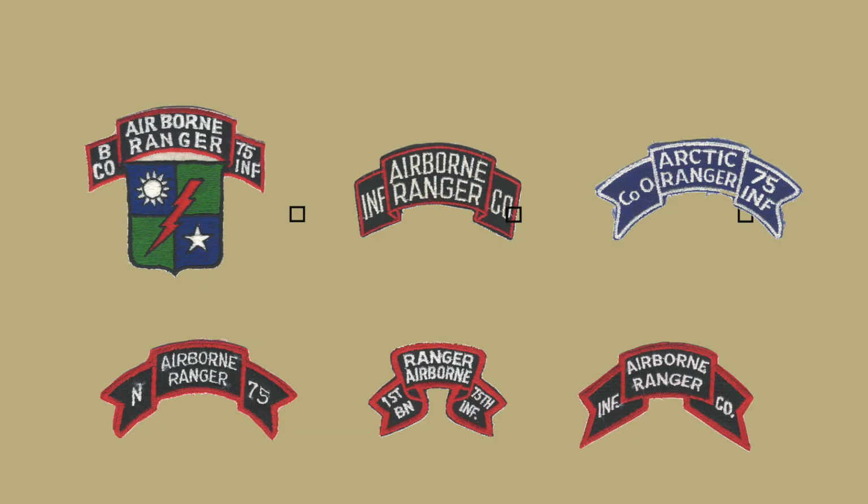Here are some interesting variations of Ranger patches. Starting in the upper left, you can see the B Company Airborne Rangers of the 75th Infantry. They've got the unit crest going back to Merrill's Marauders there. Over on the far right, when I talked about Company O, the Arctic Rangers that were originally from Alaska, and then there's the N Company example, and then there's a unique patch when they called it Ranger Airborne of the 1st Battalion, 75th Infantry, and another Airborne Ranger patch, some variations that you don't see too often.